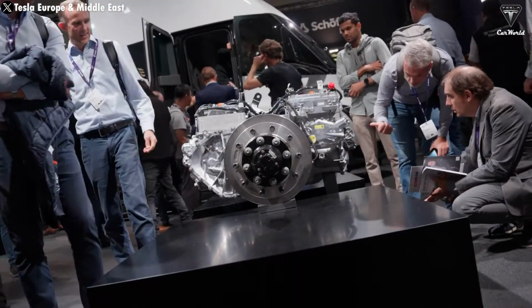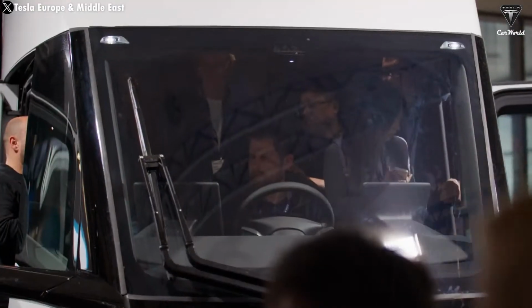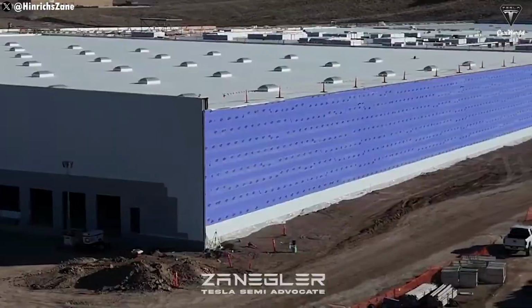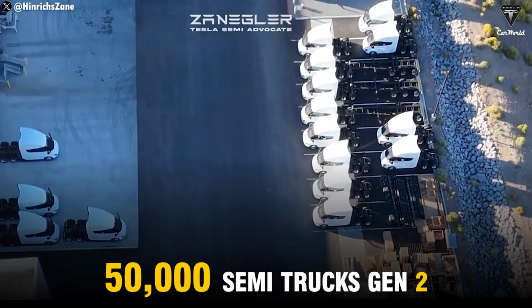Dan Priestley, who leads engineering and program development for the Tesla Semi, previously stated that once the data collection process is complete and more megachargers are deployed, Tesla will introduce the second-generation Semi. This next-gen version will be the one entering full-scale production. Tesla plans to manufacture 50,000 semi-trucks Gen 2 per year at its new facility.